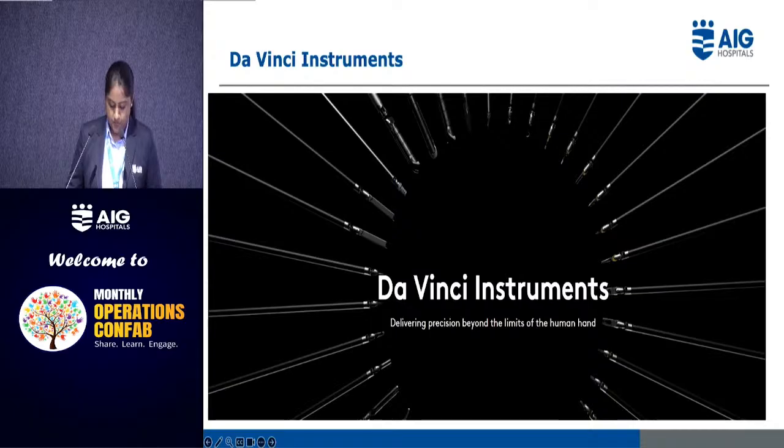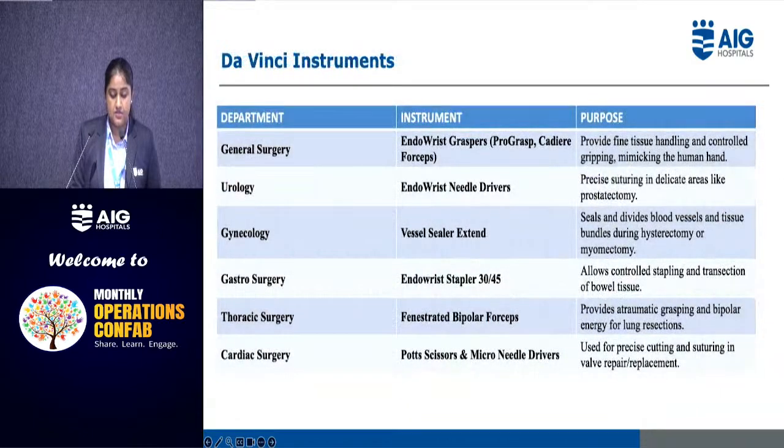Coming to the instruments, there are 45 plus instruments: endowrist, monopolar cauteries, bipolar cauteries, scissors, clip applicators, drivers, graspers. We will see few of the instruments and their uses. Example, these endowrist graspers are used particularly for fine tissue handling and controlling, which mimics the human hand, which is predominantly used in the general surgeries.